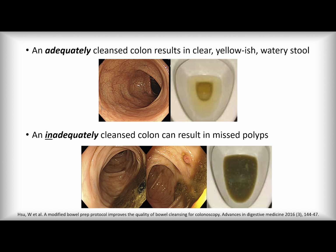The pictures on the bottom left show that some parts of this patient's colon are not visible because of the presence of stool. The middle picture in the second row shows a polyp that was found when the residual stool was removed. This polyp could have been missed. Other polyps may be missed as well when stool that is solid, thick, or full of debris cannot be suctioned out of the colon.